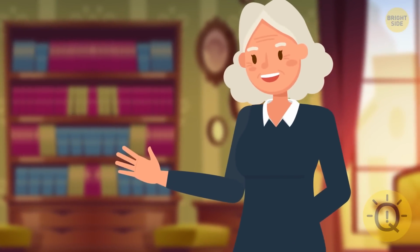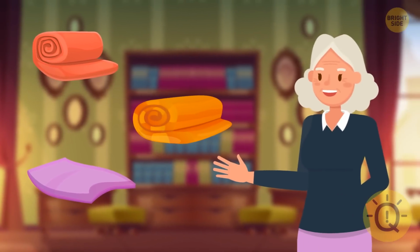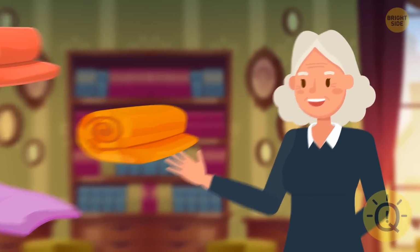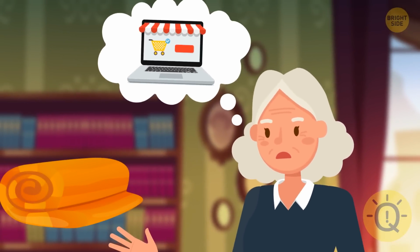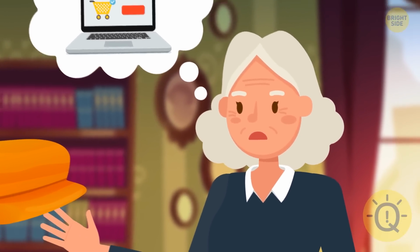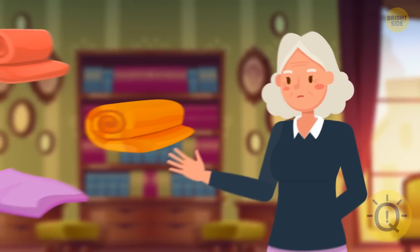Peter's aunt, Sarah, gave the guys 3 patchwork quilts for the trip. She said that she made all 3 of them by hand, but it's a lie. In fact, she made only 1 quilt and bought the remaining 2 online. Sarah was embarrassed to admit it because she was famous for sewing everything by hand. Can you tell which blanket is handmade?